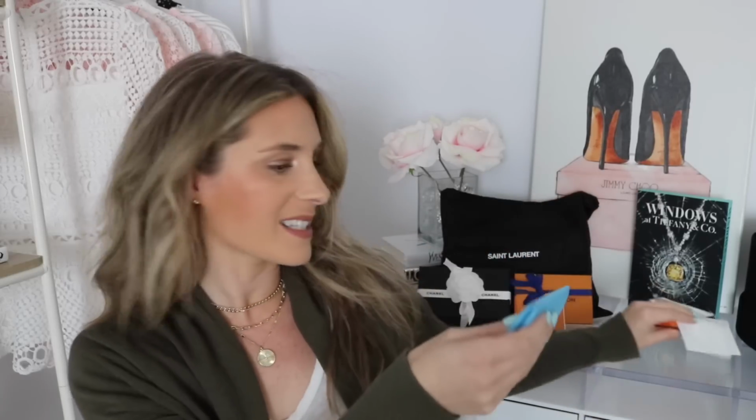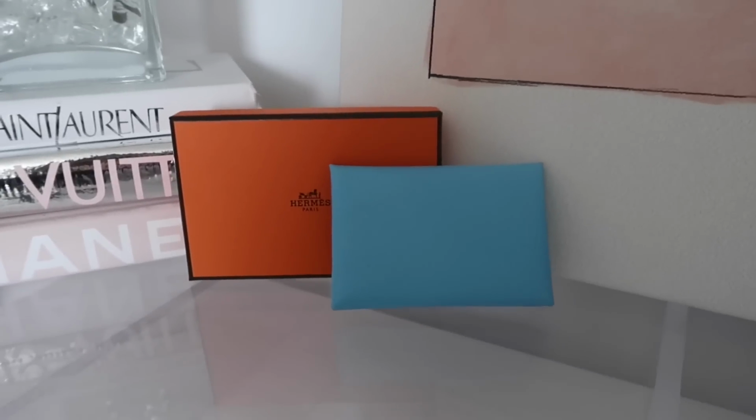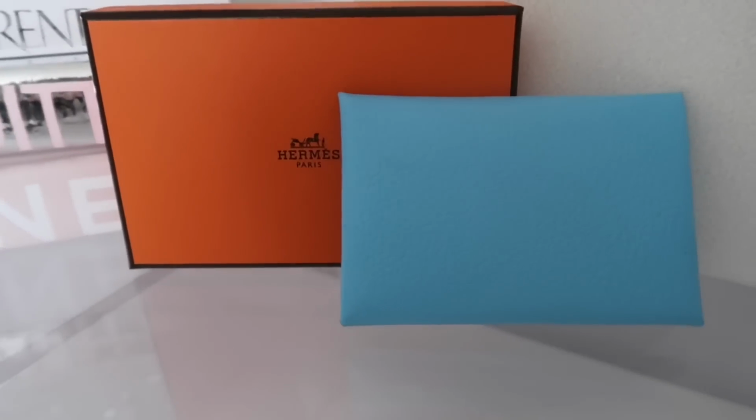Oh, you guys. So this right here is the Hermes Calvi card holder. Let me see if it has the color. Let's see. Oh, it is the Hermes Calvi Verso card holder in Celeste. Oh my goodness, you guys, look at this color. It's not quite Tiffany blue, but it's the most beautiful turquoise.